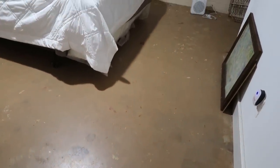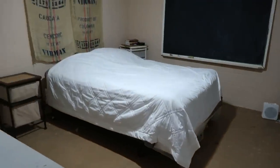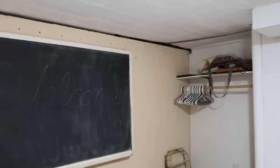We're probably not going to do anything to the floors. They have been stained. It's concrete stained. So she has a big rug. But this is a good before picture of what it looks like.